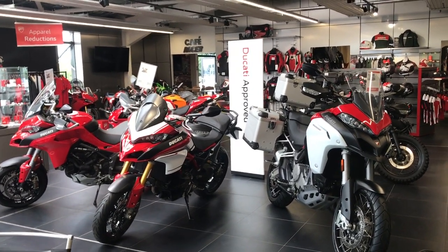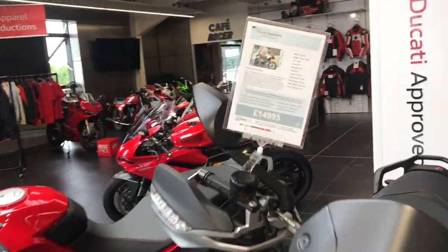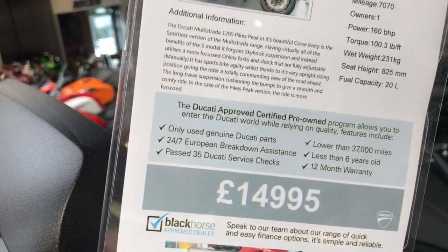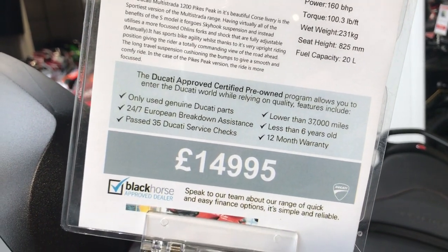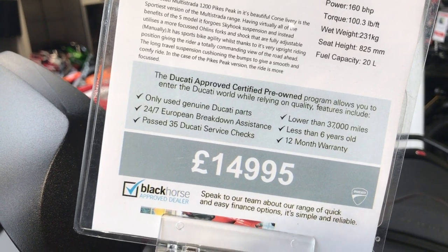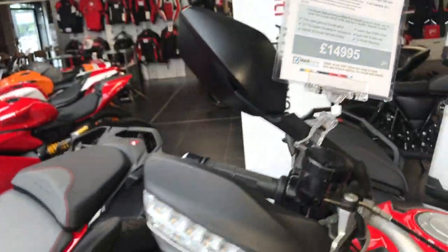Here we are featuring our Ducati Approved Used Programme. So with the Ducati Approved Used bike, you'll find that it'll only have used Ducati genuine parts, it'll have passed a 35-point check, it'll be less than 6 years old, have less than 37,000 miles, a 12-month warranty, and it also comes with 24/7 EU breakdown.